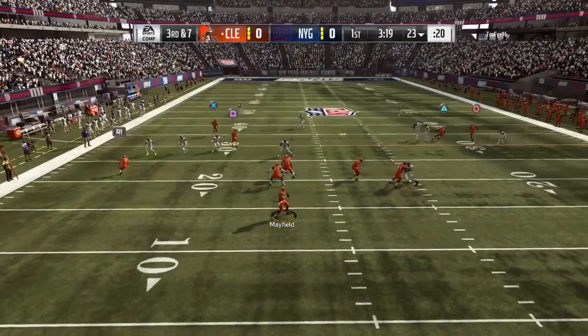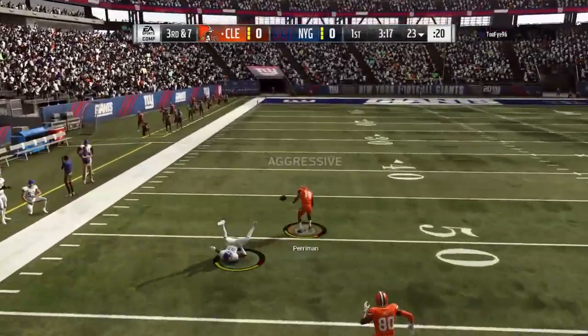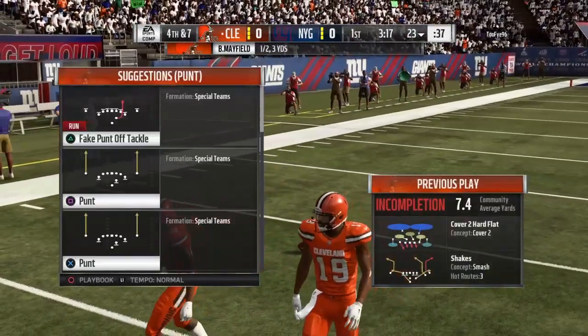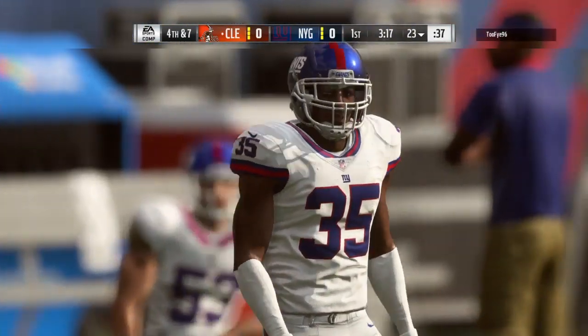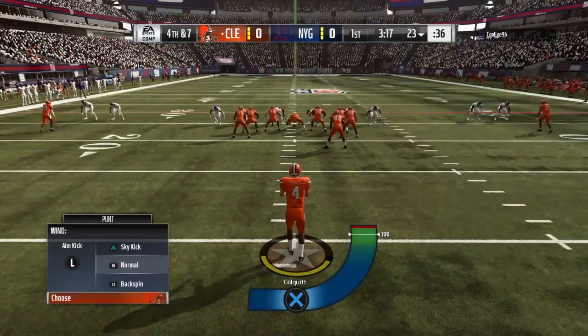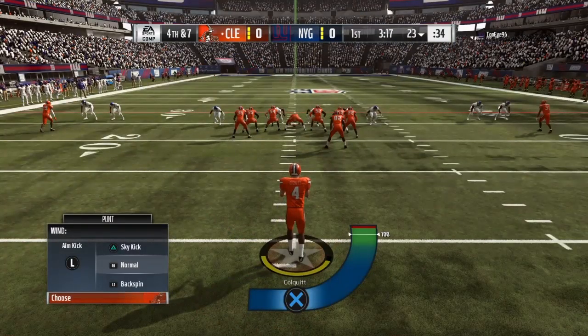From the gun, Mayfield. Come on. You should have caught that ball. Incomplete. You can tell they were hoping for a flag there offensively. Several on the sideline motioning. Hey, why not a penalty? Why not a penalty? What did you see?